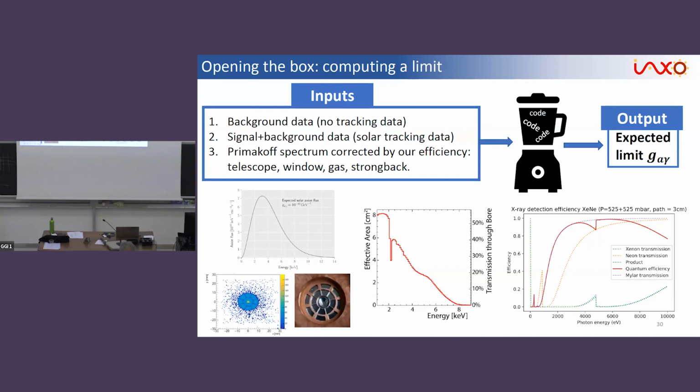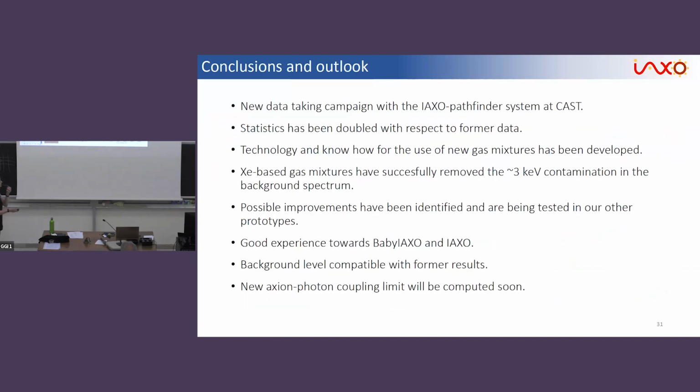Now we have all these other ingredients: we have to correct our Primakov spectrum by the efficiency of our telescope, for example, and the efficiency here is of xenon and neon, plus the transmission of our particular X-ray window, which is made of mylar, which has some given thickness, etc. We also have to take into account that the strongback is probably producing a shade that will also reduce the efficiency. So all this has to be taken into account. New code has to be written to analyze all this and get the expected limit for the axion photon coupling.